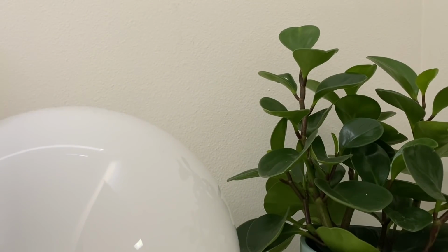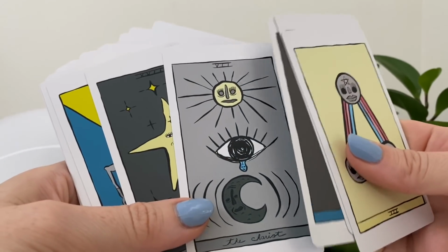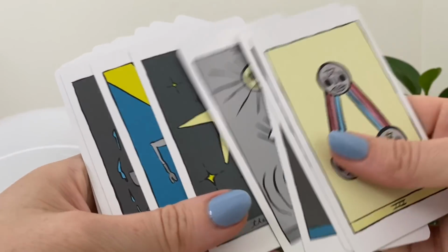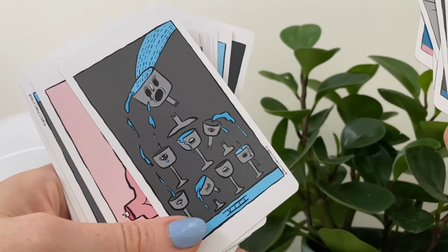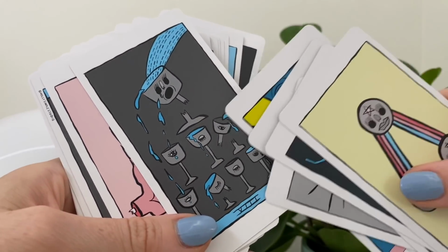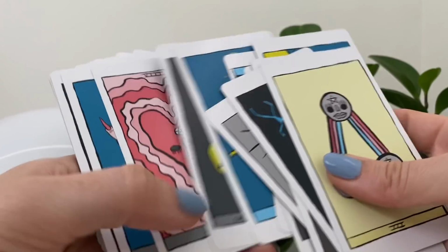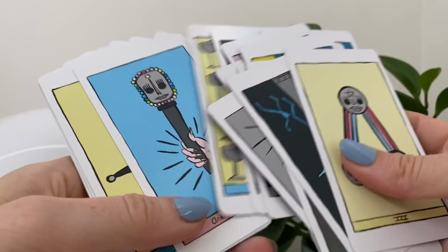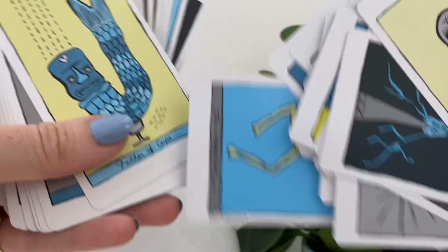And let's see if we can find the Chariot. So that one's totally different. Star, wands, here are some cups. The 8 of Cups. So, just to give you an idea of what the cards look like, I really like them. And I just think she is such a talented artist.